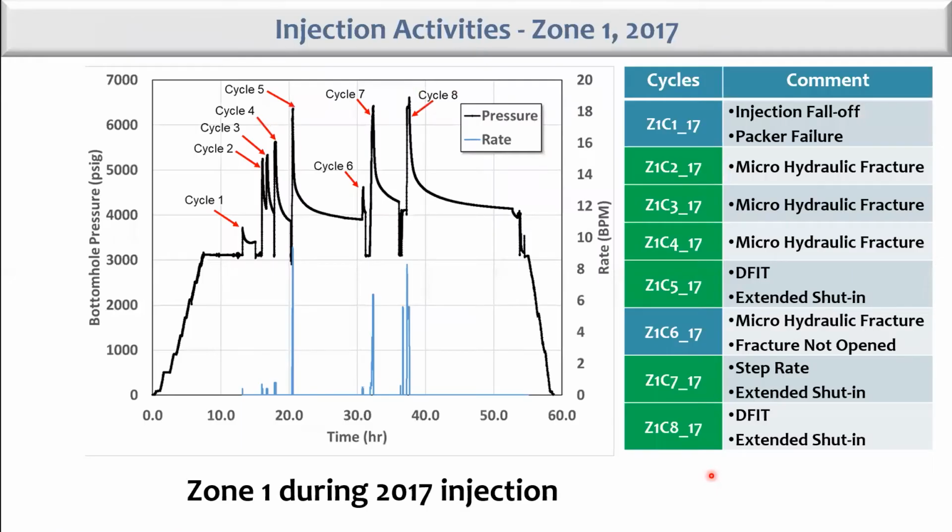And so in that open hole section, as I said, two stress measurement campaigns have been carried out. We're going to call that open hole section zone 1. And the first campaign was carried out in 2017. And it doesn't really matter, but there were 8 injection cycles that were done in this well. And so you can see that this is a bottom hole pressure measurement versus time.